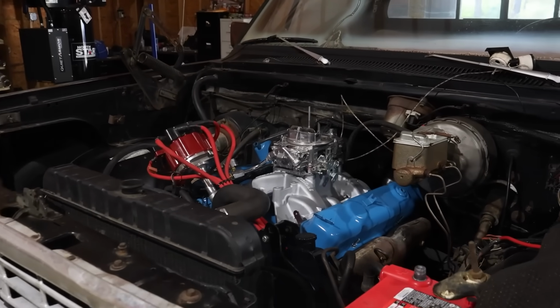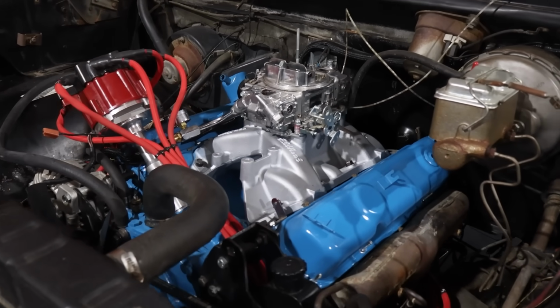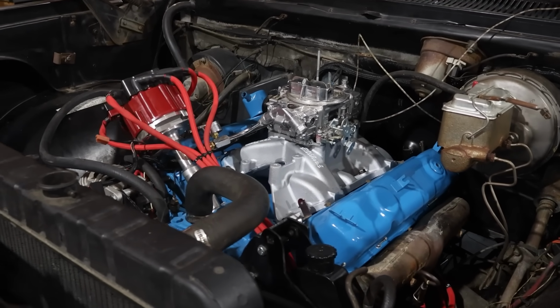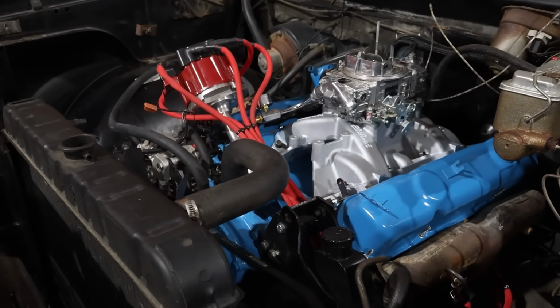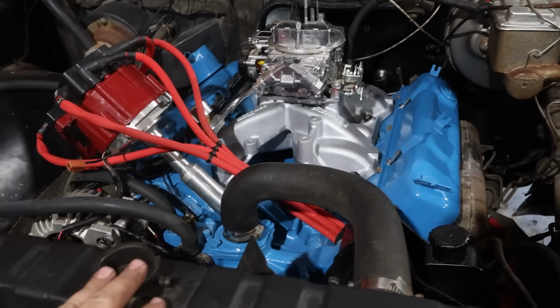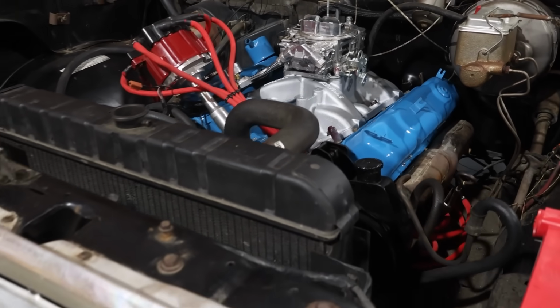The engine is in and we are finally ready to fire this thing up. I've got everything painted, got it all mounted in. We've got our valve covers on, all the accessories put back in. The last thing we need to do is actually fill up our coolant and do a couple other odds and ends, but that is going to do it.